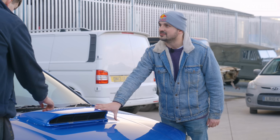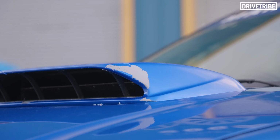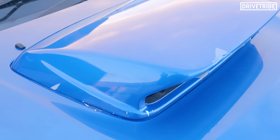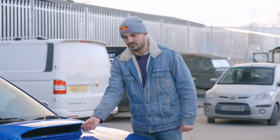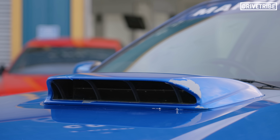And it's a slightly different colour as well. It's a standard scoop because the STIs have got a bigger scoop. Yeah. But I think it's of a different car because the colour match is quite far off. And don't worry guys, I think it has been very cheaply painted, hence why it's all just peeled off with the wrap.